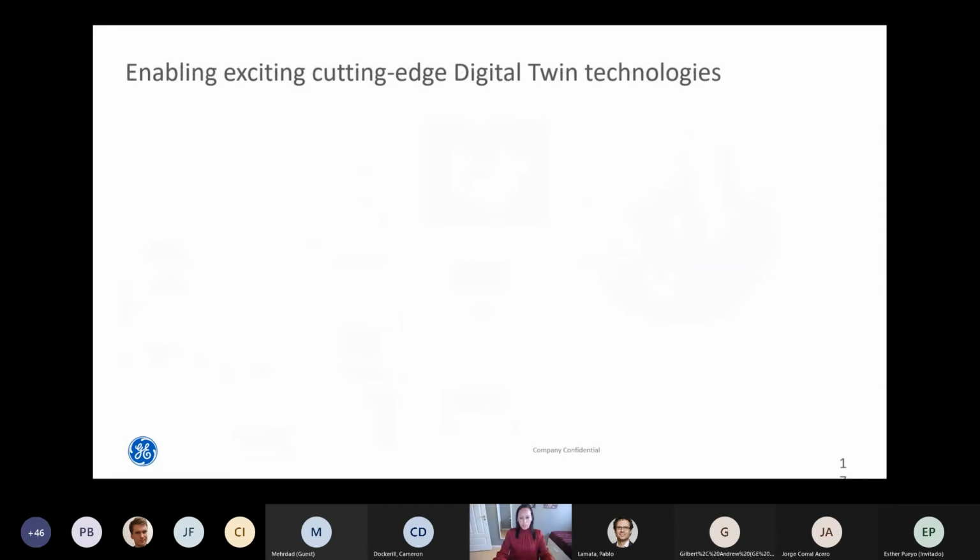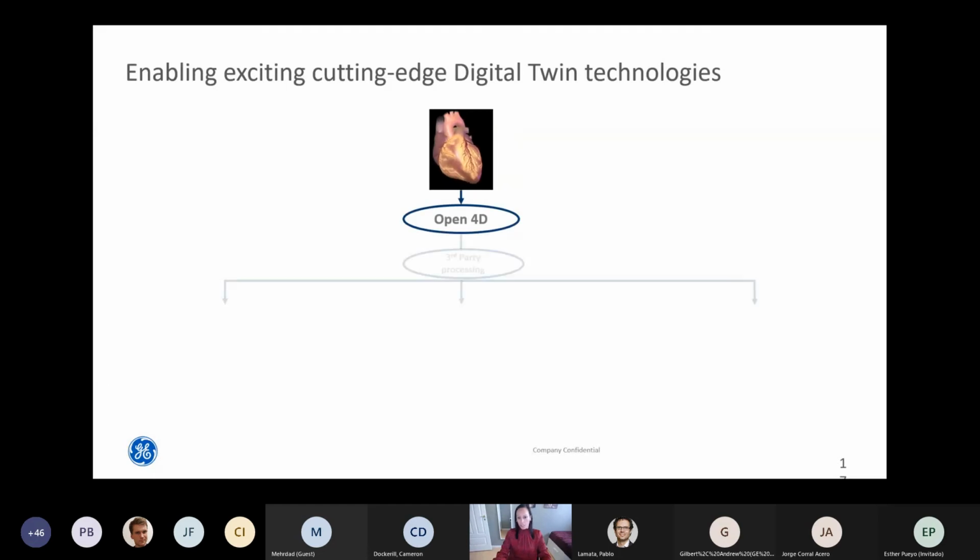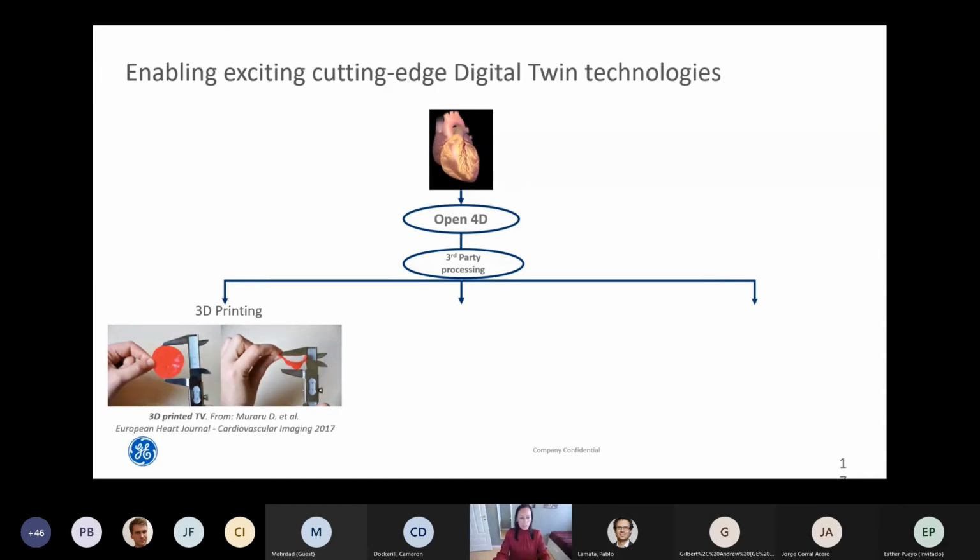This initiative to share these readers is what we believe is enabling exciting cutting-edge technologies, such as digital twin technologies that we may not have time to work on ourselves internally. Now we can share the data coming from our systems using this Open4D platform and perform third-party processing of that data. Some examples of what others have been working on so far include 3D printing of the valves. This is the kind of output you could get from our auto TVQ algorithm that I mentioned previously, which automatically analyzes and segments the valve itself. By 3D printing the valves, it's possible to support the planning for interventions, valve replacement, and so on.